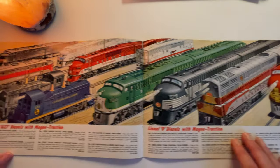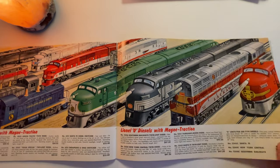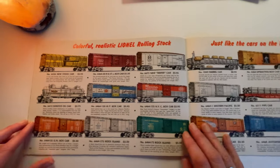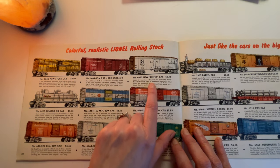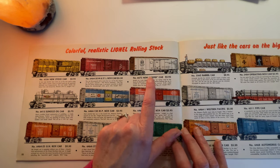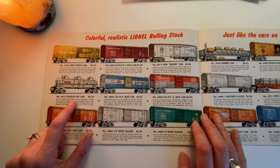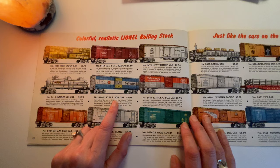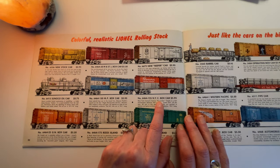Here they are all lined up, ready for takeoff. We've got the stock car, the box car, the reefer car. They carry weed? No. Just kidding. I don't know. The Sunoco oil car. The MP box car. The New York City box car.